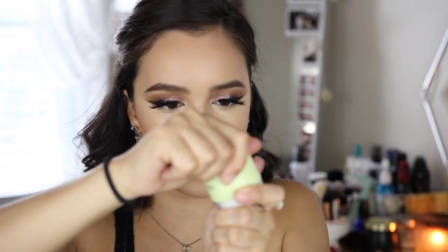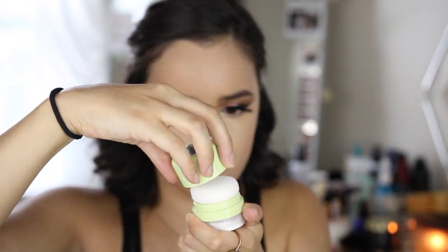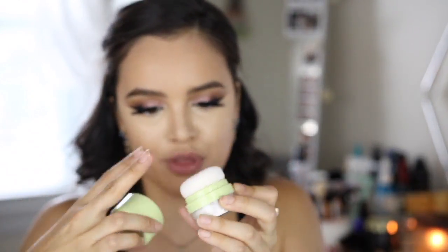Now I'm gonna set my face, and here I have the Pixi Quick Fix Powder. Oh, how weird. It has a little mirror on top here so you can look at yourself. Okay, so I'm twisting this off. Ooh. Oh, that is so cool. There's a little puff here. Does the powder come out of here? I'm genuinely confused. Wait.